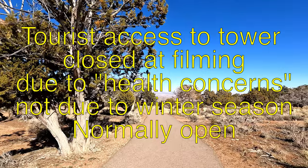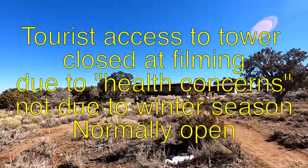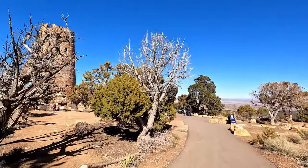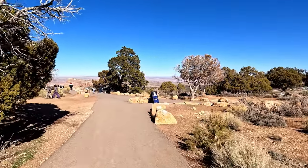You might be able to go into the souvenir shop here. There's also a bigger shop over there, the trading post, but in the base of the watchtower there's a little souvenir shop run by the Grand Canyon Conservancy. Okay, so the sign right here says tower closed, ground floor retail store open.